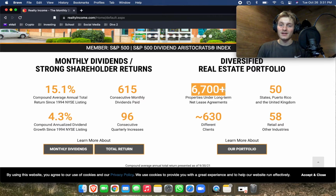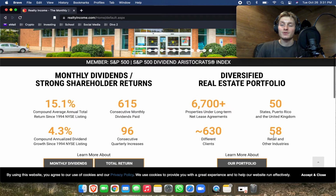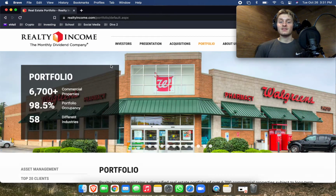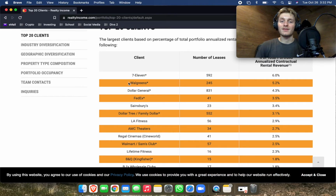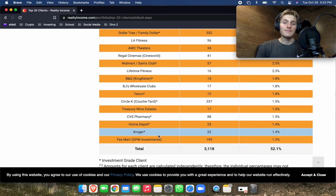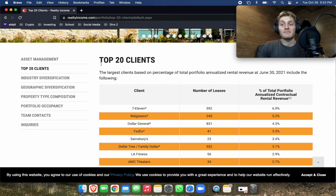They have 6,700 plus properties under long-term net lease agreements, and they have exposure to all 50 states, Puerto Rico, and the United Kingdom. Amazing. Well-diversified portfolio. And they have some of the biggest companies that you've heard of before under lease. You can head over to the top 20 clients here and see that they have companies like 7-Eleven, Walgreens, Dollar General, FedEx, LA Fitness, AMC Theaters, CVS, Home Depot, Kroger. The list goes on. And so this is one I'm super excited about. They pay a nice 3.97% dividend. That was at the time of writing all of this out, and I'm very excited.